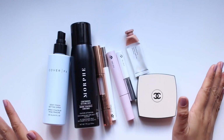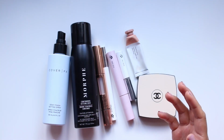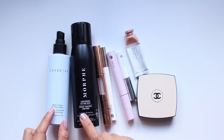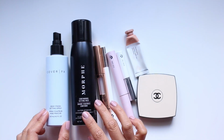Okay, this is the makeup that I've been using up the last few months and I thought I would use up more, but I just haven't, even though I've been shopping my stash and trying to just use up products. This is all we got. 2 setting sprays. One is the Morphe Continuous Setting Mist and the other one is the Cover FX Dewy Finish Setting Spray. I like both of these actually.